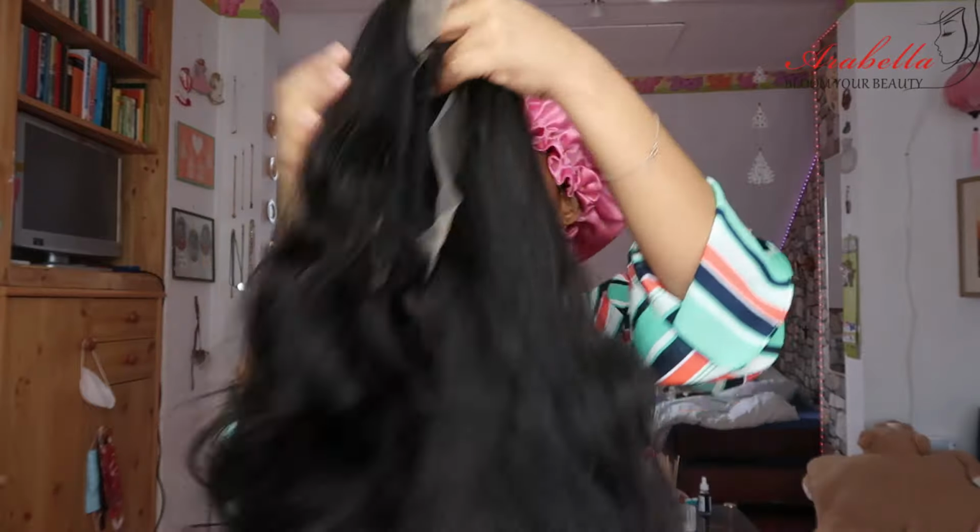Okay, so this is what it looks like. It's a wavy, soft curls wig. I've even brushed it out, so the curls are a bit gone, but we'll fix that later in the video. It's a 13 by 4 transparent lace body wig in 22.